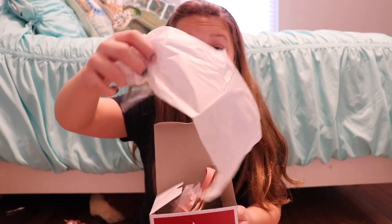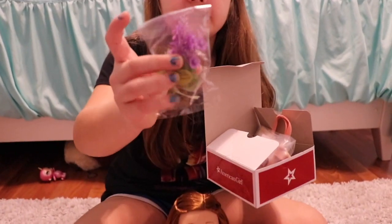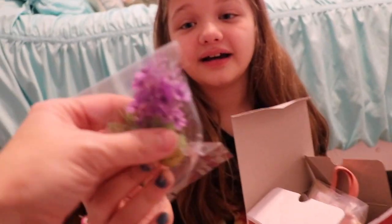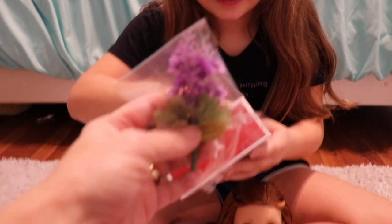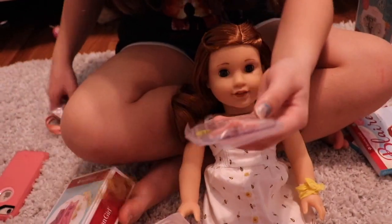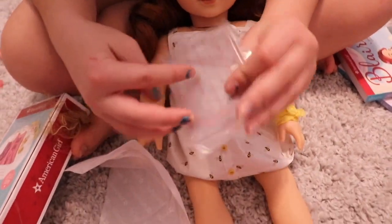There's so much stuff in here. Look at those pretty lavender flowers. Those look real, too. I wonder if they smell. Well, that'd be cool. They kind of smell, I think. They do? No? Oh, they smell like a box. Okay. Oh, it has the American Girl doll logo right here.